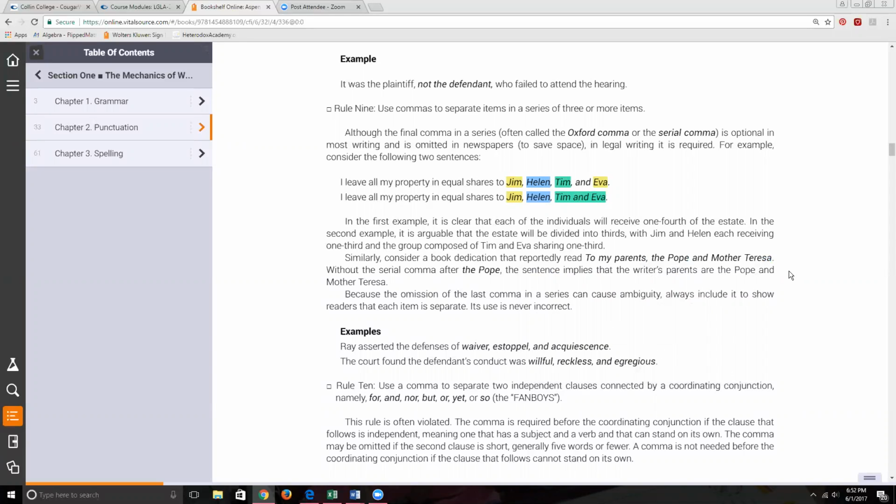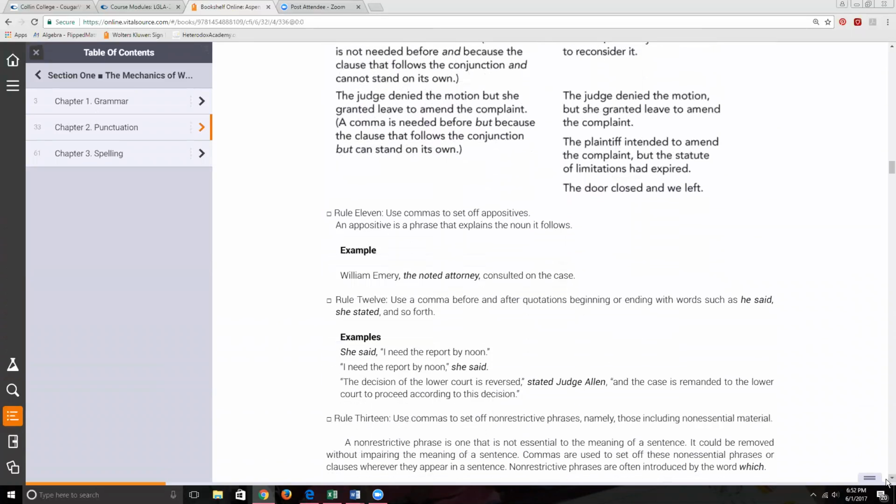Initially I was talking about the fact that some commas are optional, and if you look, for example, at Towson, probably it will say that the serial comma or the Oxford comma is optional, but just consider it a requirement for legal writing. We'll talk about 10 in a few minutes.